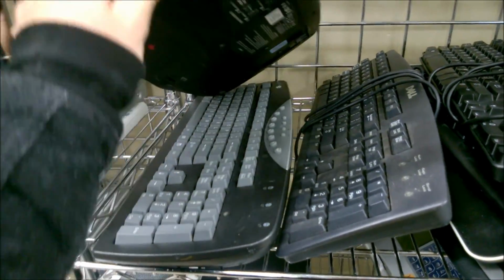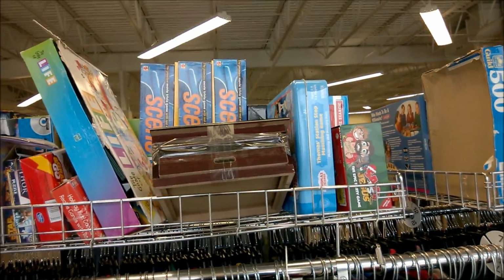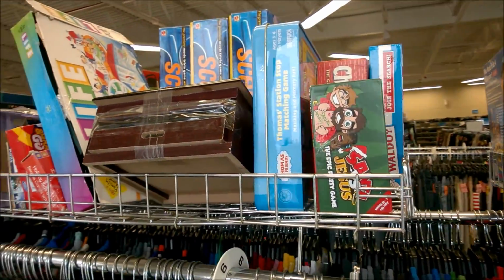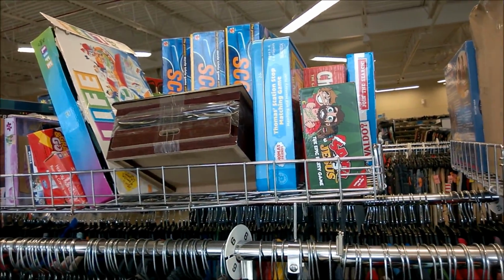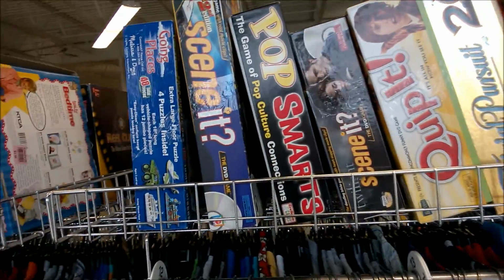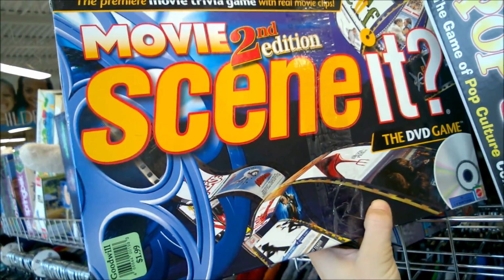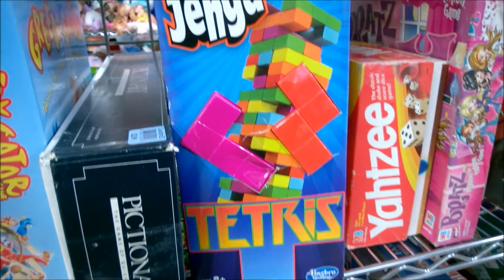You think they have enough old school computer keyboards? Jesus Christ. It is almost impossible to go to really any thrift store and not come across some variation of these Seen It DVD board games. I guess people must play these like once or twice and then they end up getting rid of them. Who knows?